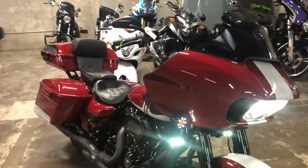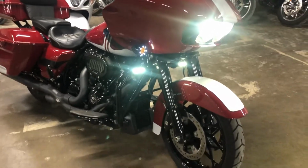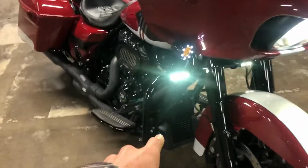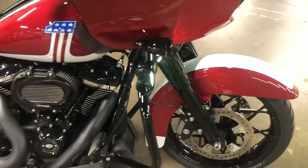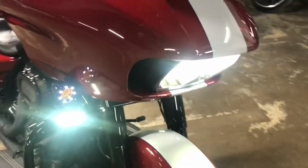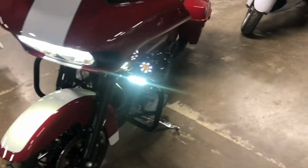There's no signs of abuse or neglect. All the paint looks like it's in great condition. The powder coating looks fantastic. Has these cool LED lights down here on the engine guard. LED blinkers with the halos on them. Those look awesome.